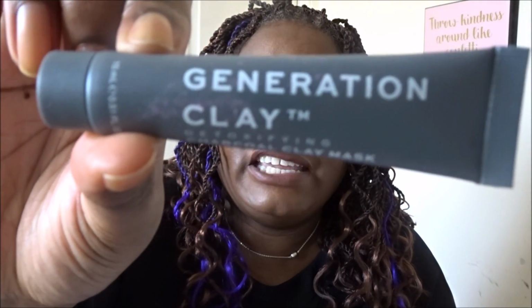Okay, I'm going to start off with the sneak peek for last month, which was a clay mask, and I can't remember if it was a peel off mask or just a mask you can put on your face and wash off. So we have a sample size here of 15 millilitres.